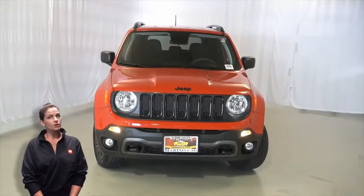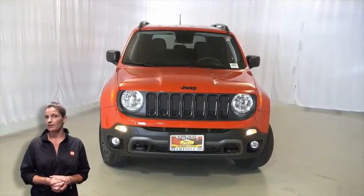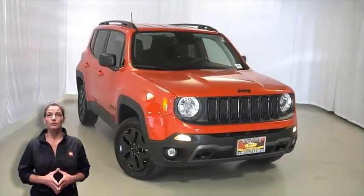If you're looking for a functional, compact SUV with reliability and safety for the whole family, then take a look at this certified pre-owned 2018 Jeep Renegade Sport Upland in Colorado Red.